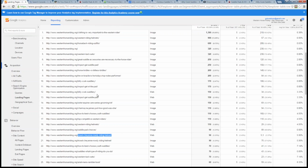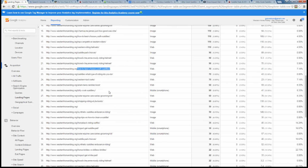But, other pages, the Billy Cook Saddlery page would probably be my number one choice for a page to expand. Beyond that, without knowing keyword traffic of some of these other pages, it would be kind of hard to say, though. However, the higher the average position, the more potential that there is hidden impressions. But again, you really want to only be focusing on the ones that say web right here. So just looking through this one, how to best choose youth saddles, ranks average of the 40s but gets 70. There's a possibility there might be some keyword phrases that this one is ranking for, that there could be some extra potential there.